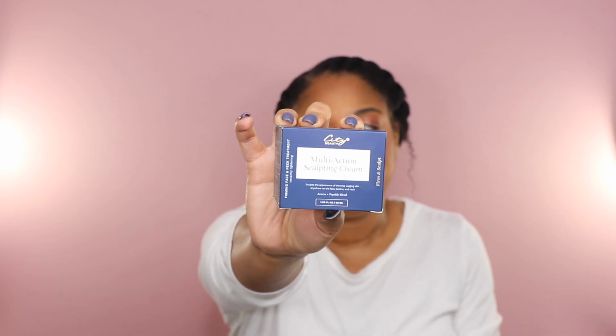And the last product I'm going to highlight from City Beauty, so we're not here all day, is this multi-action sculpting cream. And this also contains peptides. Apparently that must be their thing, as well as acacia. I think it's acacia. If it's not acacia, I'm going to do a voiceover of me saying it properly. This is supposed to sculpt the appearance of thinning, sagging skin anywhere on the face, jawline, and neck. I'll be using this and reporting back.